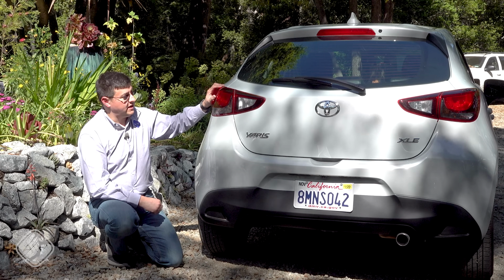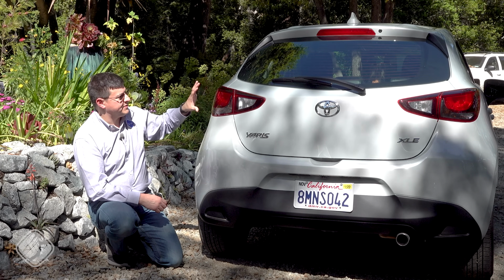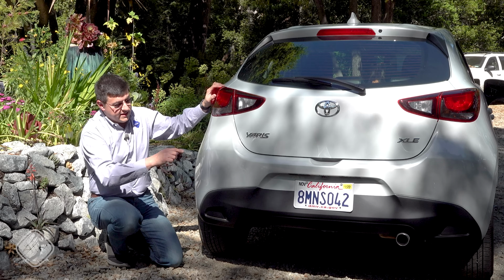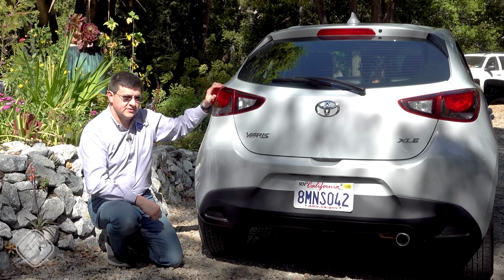Moving to the rear, again, we definitely get a mixture of styles. These tail lamps certainly scream Mazda, but again, I think the look is overall quite attractive. Then we have a single exhaust tip over there on the passenger side.